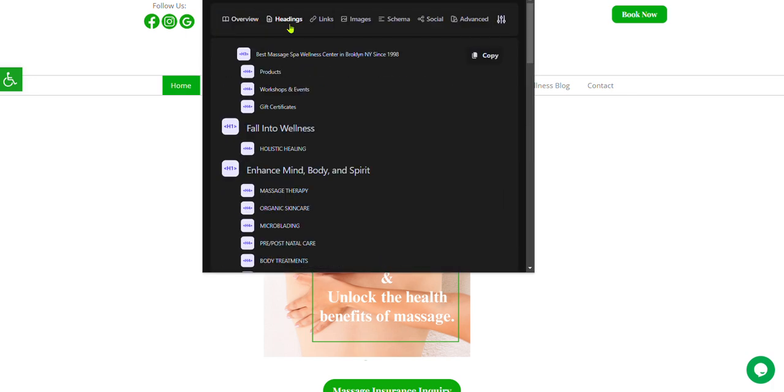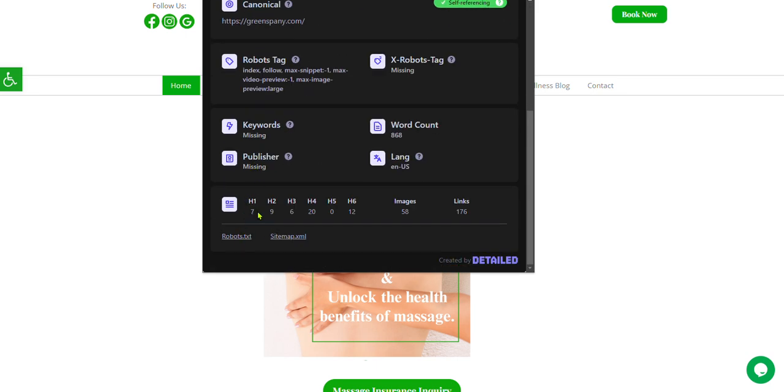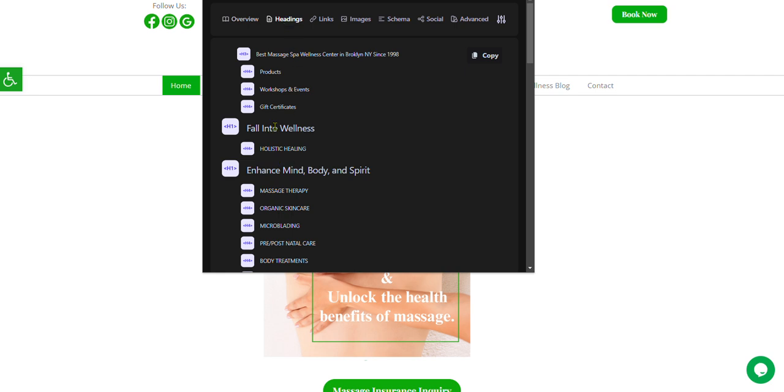When it comes to headings, this is where we start to have a bit of problems, because if you come down here, you can see there are 7 H1 tags on the home page, and that is a big no-no in terms of SEO. The only H1 tag we should have is actually this.